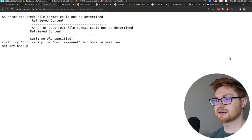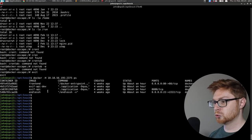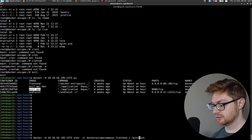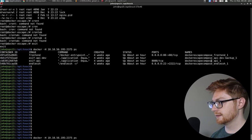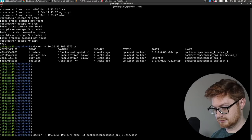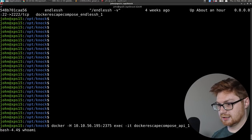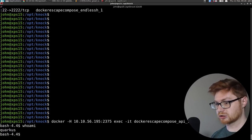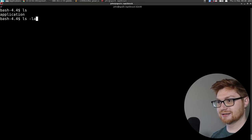Let's do a little hostname on that. API dev backup. So XFAPI is prod, like the production one. So if I were to grab this one and exec into that. Ooh, I am not root in this. I am Quarkus. So what do we got in here?